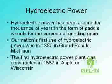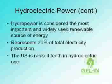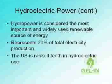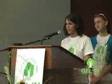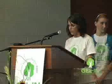Our nation's first large-scale hydropower project took place in 1880, with the first hydropower plant being developed 2 years later. It is considered the most important and widely used form of energy. Hydropower represents 20% of total electricity production in the U.S., making us 10th in the world in that category. Currently, only 2 states use hydropower as their primary source of energy, and those are Washington and Oregon. Hydropower plants' output totaled 675,000 megawatts in 2007, the energy equivalent of 3.6 billion barrels of oil.